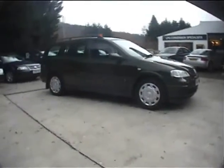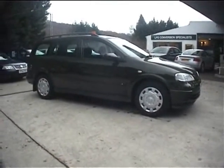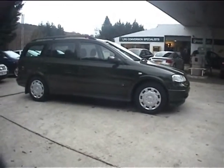My name is Neil. I'm the proprietor here at Bathcars, and today's car is the Vauxhall Astra. Now, you may have seen these on my website before. I've had quite a few of these. This is my ninth one. In fact, actually, I can just show you one of them.